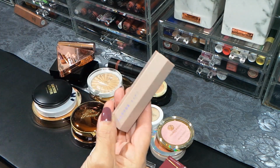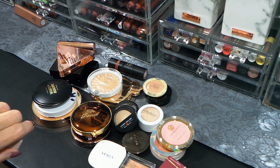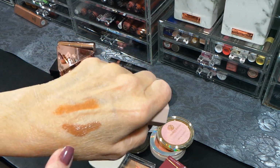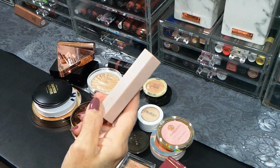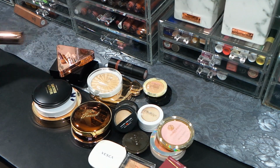The Fenty Beauty, I just got it, and this I'm still playing with, but you can see the tones are different. This is deep, and this is a little more orangey brown. I'm playing with it. I don't know. I'm not a huge fan of Fenty Beauty, but I'm still going to play with that one.